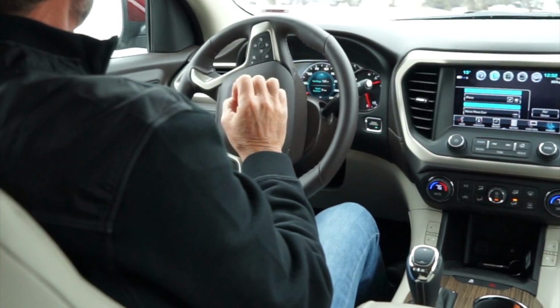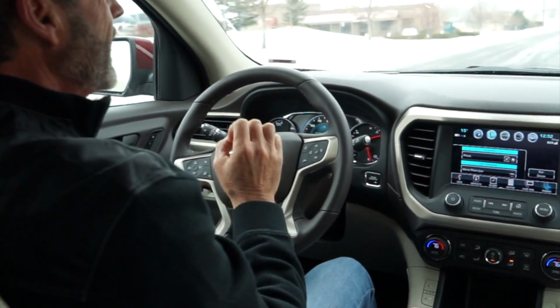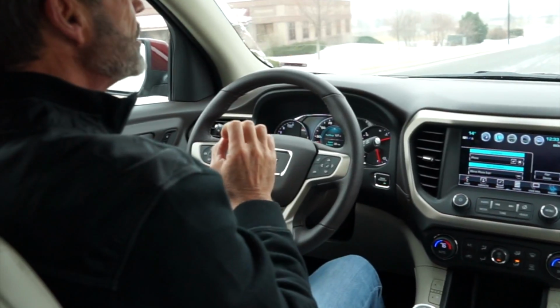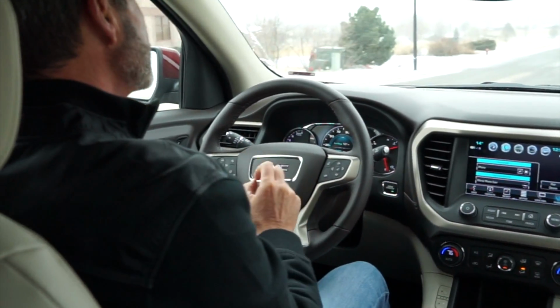My wife typically doesn't comment on too many vehicles that we drive. I drive a press car literally every single week of the year. So my wife is in and out of a lot of different vehicles. For her to comment that way, she rarely does. That says a lot about this vehicle. So great power on this vehicle, by the way.